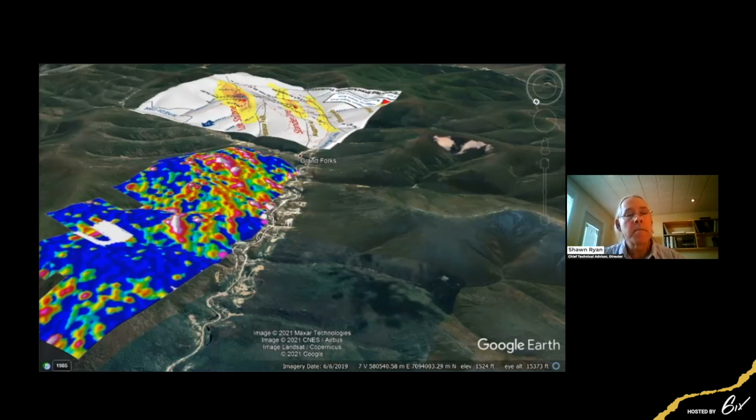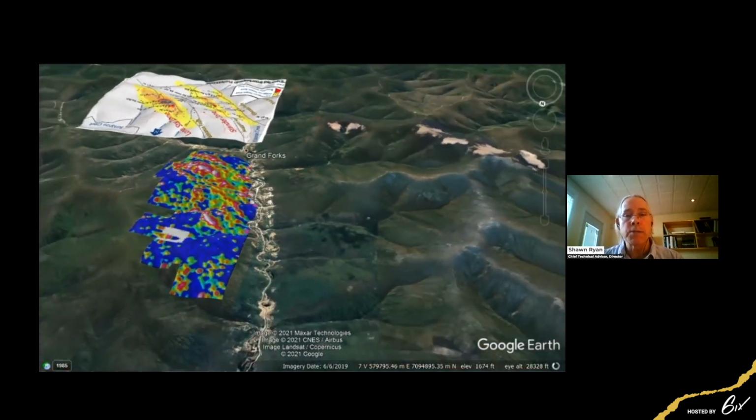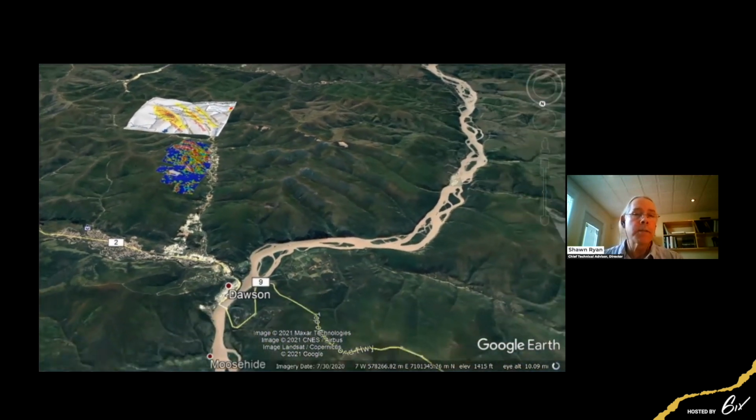So this is the Bonanza claims, and it's very unique, sitting just outside of Dawson City. There it is, Dawson. Here's the project, and here's the Lone Star. So welcome to the Yukon. We're still finding brand new gold systems in the Yukon.